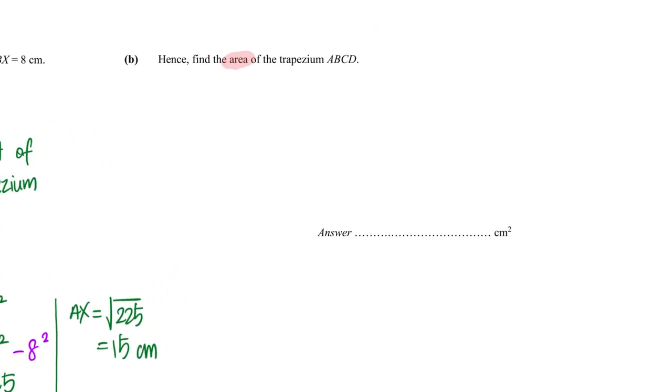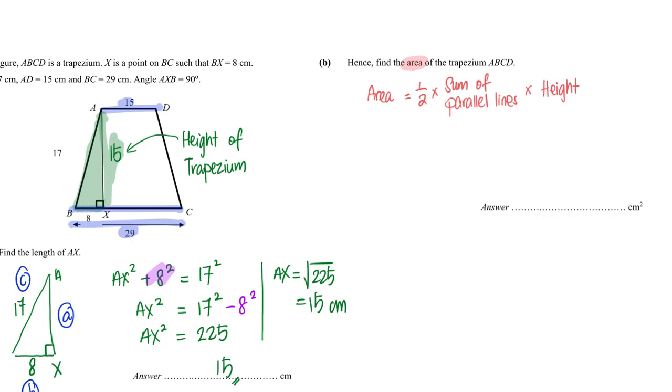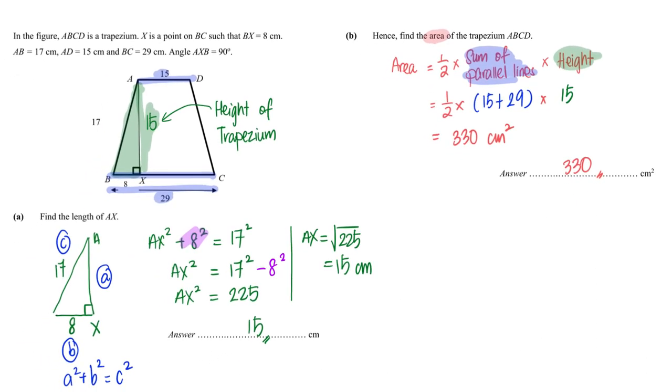So with that in mind, I could then zoom in. So the area required will then be equal to half times the sum of the parallel lines times the height of the trapezium. And going back to this, we will have the height as 15. And this one, I just need to sum them out and I will get my answer. This one will be 15 plus 29. I just need to bracket them, times 15. And so the answer would then be 330 cm square. And we have come to the end of this part of the problem. Let's move on to the next question.